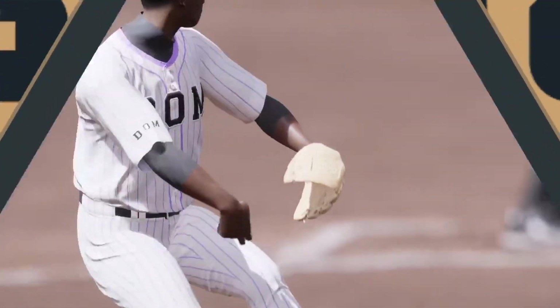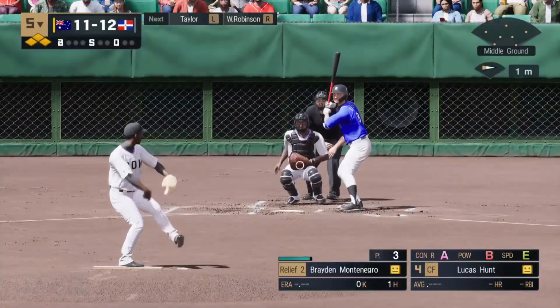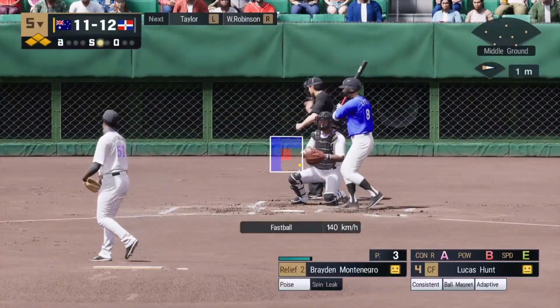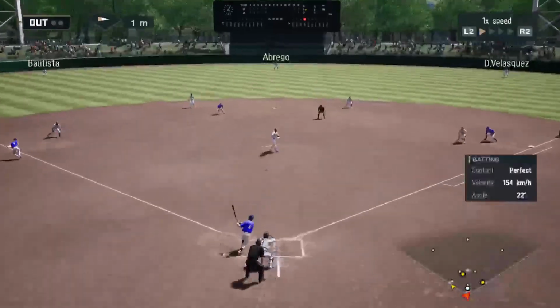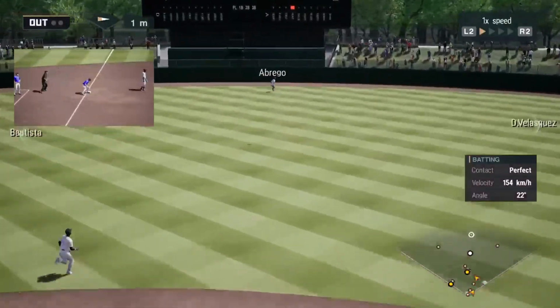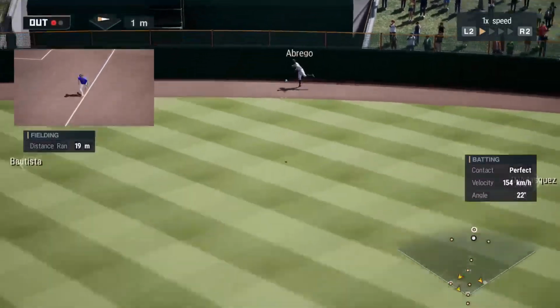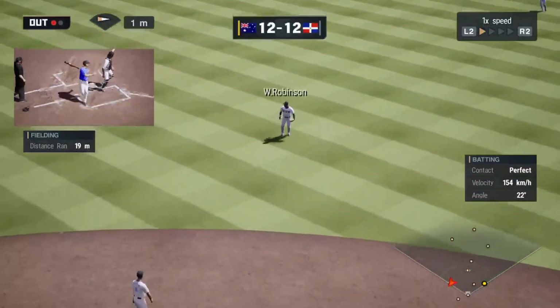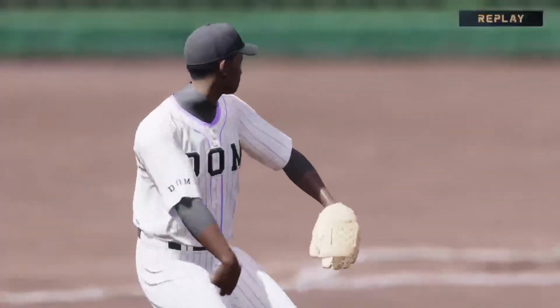Now they're really in business. Lucas Hunt gets set in the box. Australia have struck back with 4 runs this inning, and now with a chance to leapfrog their opponent. Line drive to center field. This could be a big one. And the tying run tags up to the cutoff man. And the run scores from third. Hunt. Here's that play again.